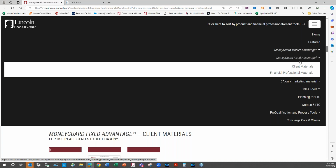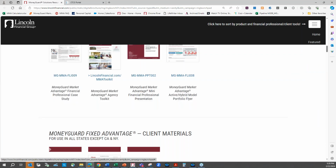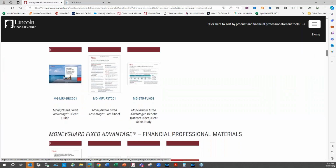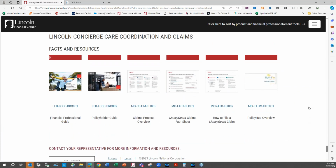You can look on the right here, click on the top right, and sort the page by what you're looking for. So if you're looking for MoneyGuard Fixed Advantage materials, you can click on that portion. If you wanted to look for other MoneyGuard materials, California only materials, sales tools, you have the option to do so. MoneyGuard 2 materials in California, we have them. And it's not just brochures. We have seminars, we have PowerPoints, we have videos, we have, heck, we have claims materials as well.